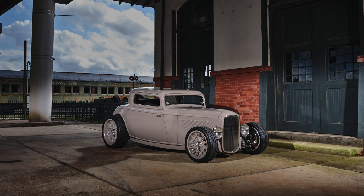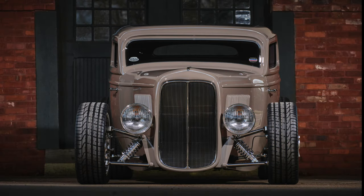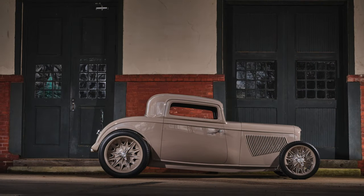I'm Talbert Goldman with Mike Goldman Customs out of Meridian, Mississippi. This is Sonny and Debbie Freeman's 32 Ford out of Lafayette, Louisiana. It started out as a 32 Ford, three-window coupe, chop three, more like three and a half at the A-pillar. Laid the A-pillar back a couple degrees.